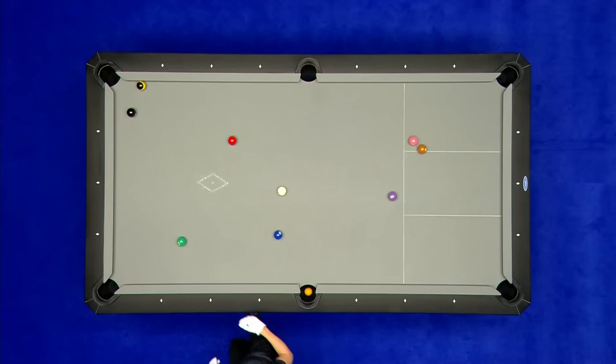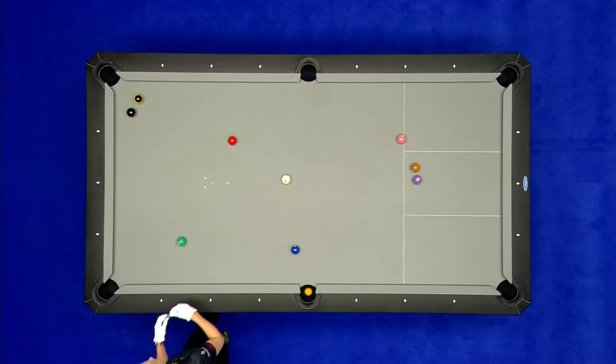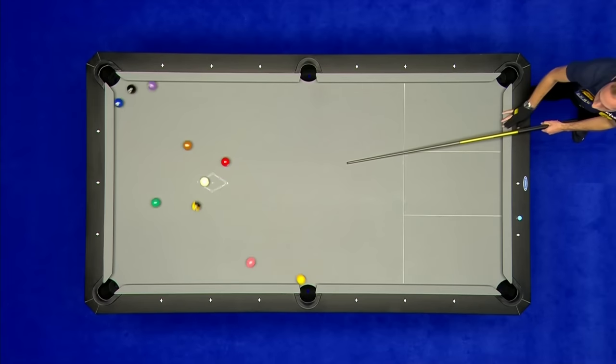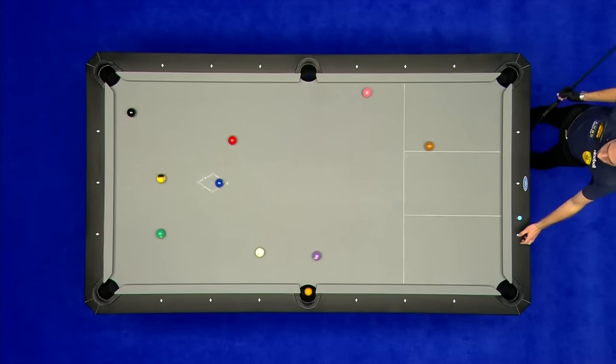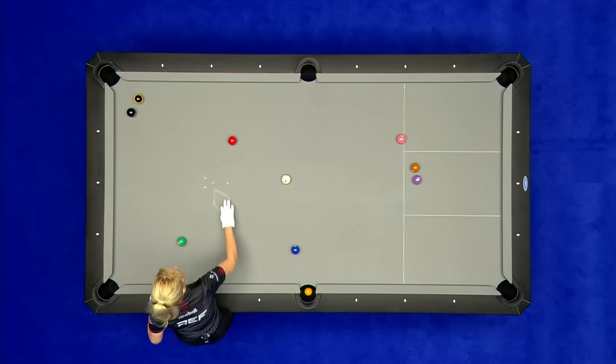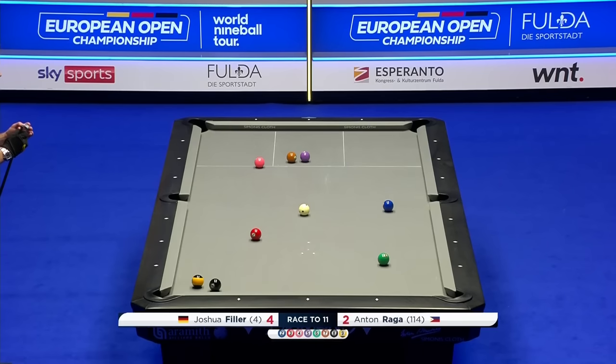We're around an hour by train from Frankfurt. Joshua Fulda is 7 racks away from the final. Easy shot on the blue 2 as well, off the break shot. Purple 5 ball. Looks like it's covered a little bit.